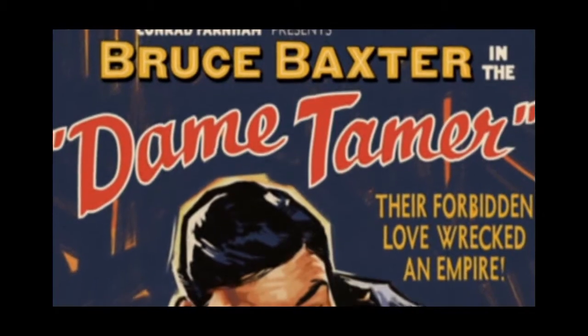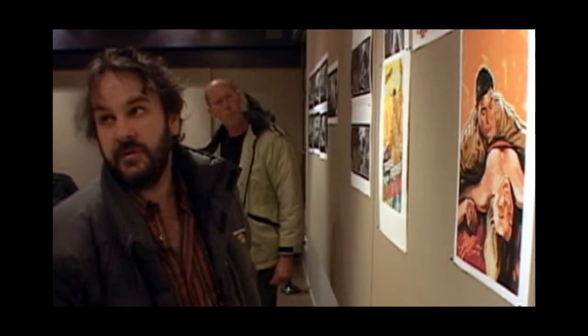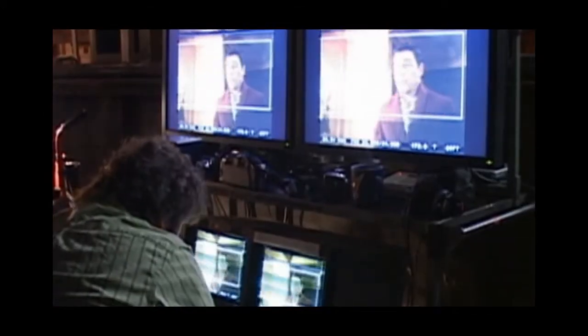We invented some names for the movies, which we had to get vetted by the legal department. Dame Tamer, The Forbidden Love Wrecked an Empire, Rough Trader. Given our access to Peter, which was fairly short and sharp for everything, this poster was a real wild card. It literally got okayed by Peter the day that we were shooting it. Peter actually had a few of those sent to me as gifts.